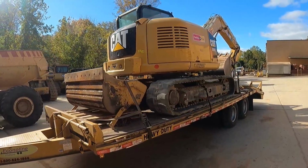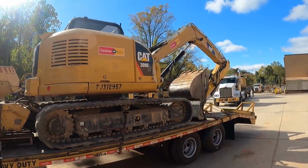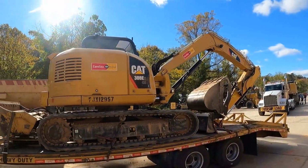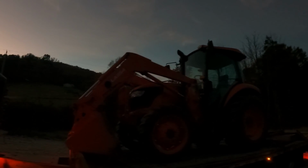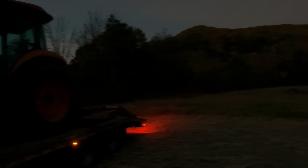We loaded up with this little 308 long stick rental machine to give a go and try, kind of test out Carolina Cat here. Well, we had a little bit of a situation with the thumb on that kitty cat not holding pressure yesterday, which worked out great because I had to haul Big Orange out here to this beautiful job site. Man, look at that. Adam's going to be out here working today, just bush hogging the flats of this field.